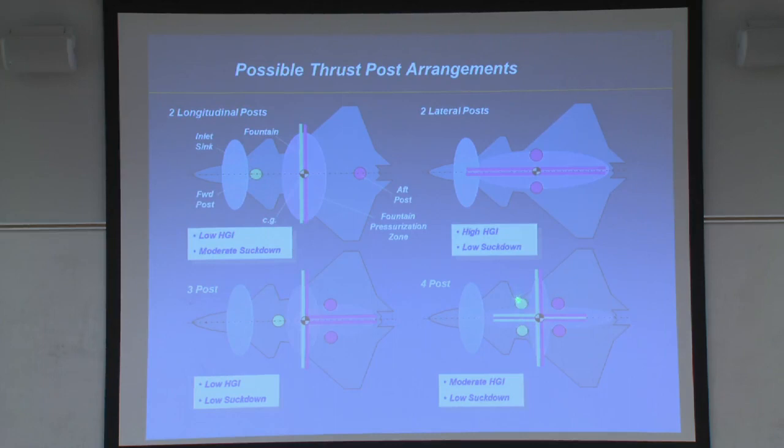Here's the Harrier configuration: 2 lift posts in the front, 2 lift posts in the back. They get a nice suck down fountain because they get one going longitudinally, one going laterally, but some of the hot gases are going to bleed forward and get into the inlet, so they had problems with hot gas ingestion. They never make a true vertical landing. They make what's called a rolling vertical landing. They move forward slowly, just fast enough to keep this hot gas from getting back up into the engine.